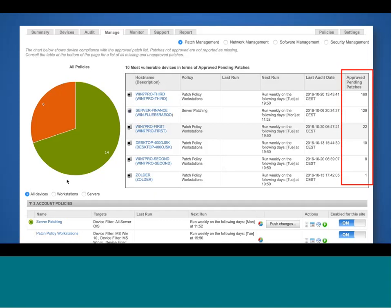So you can only, for example, see only your servers and then the approved pending patches there. The policies below will list what policies are targeted to this site or to all your accounts, and you will clearly see what devices are targeted, when it will run next, but also if a policy is overridden or not. That little icon on the left is for me an indication if the policy has been overridden, and that is something you can do for every customer or every network.